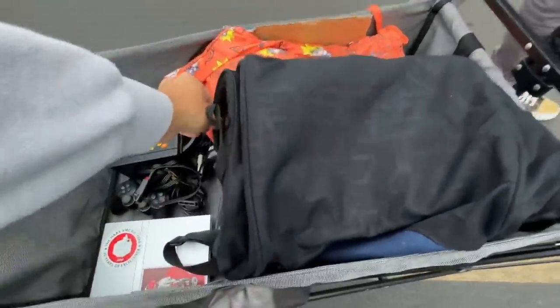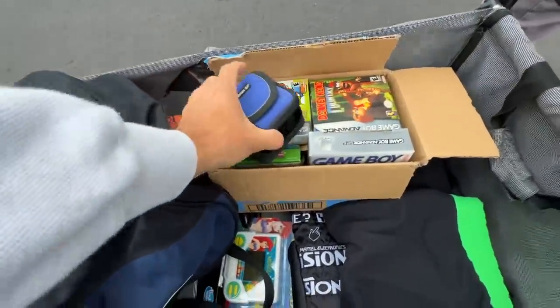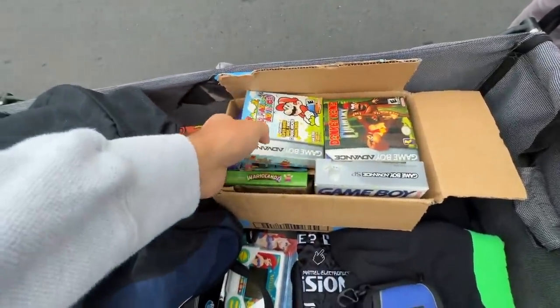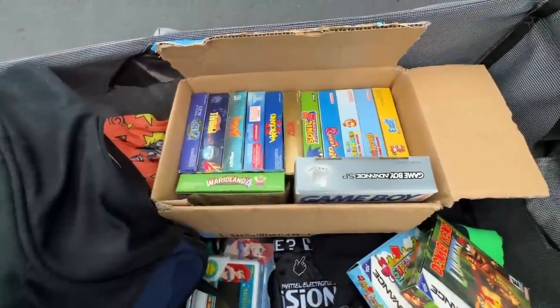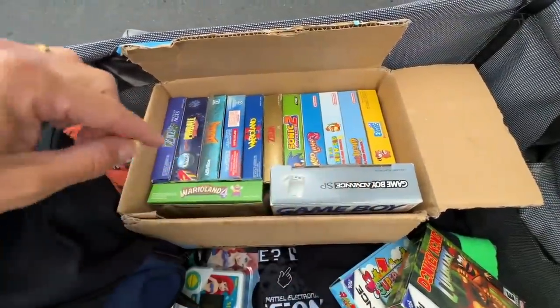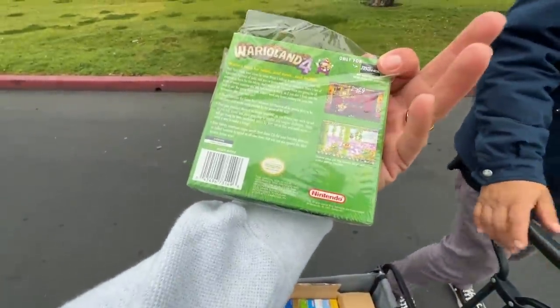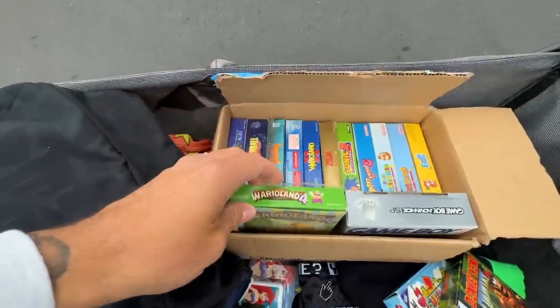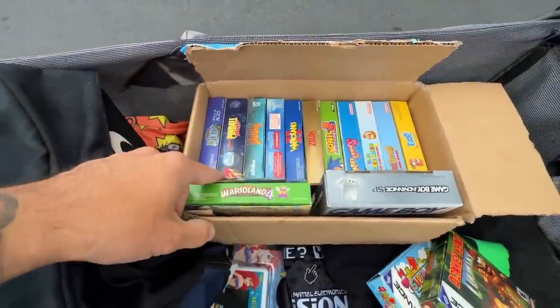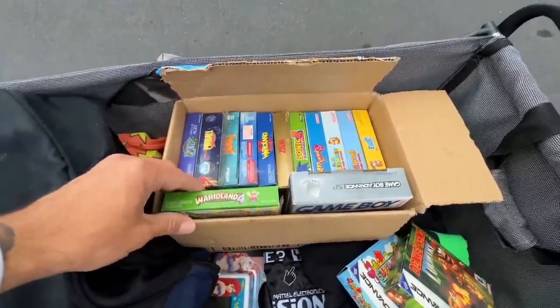Did you see the Mario? Honestly, what's great about this lot is it's not just valuable. This is some of the most fun games you'll ever see on the Game Boy Advance. Donkey Kong Country, Super Mario Advance, and look at this. This is nothing but fun titles. These Wario games, Wario Land 4 is debatably one of the funnest games I've played in a 16-bit style on the Game Boy Advance. I've never played Doom on it, and then you have Oracle of Ages. This is nothing but fun childhood games.